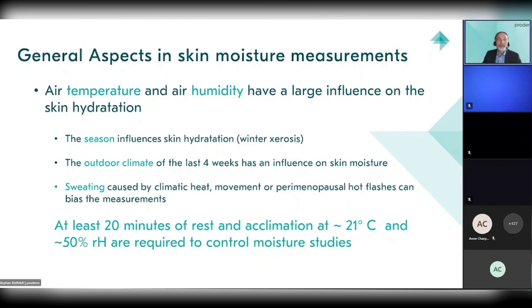Then we have the whole outdoor climate, and the outdoor climate over, let's say, the last 4 weeks can influence how the natural moisturization of the skin is. So it cannot all be controlled, and for that you need to control with standard products and untreated areas. And of course, the measurement can go completely wrong if you have sweating, let's say perimenopausal hot flashes or something like that. This always happens, and the data is then not good.